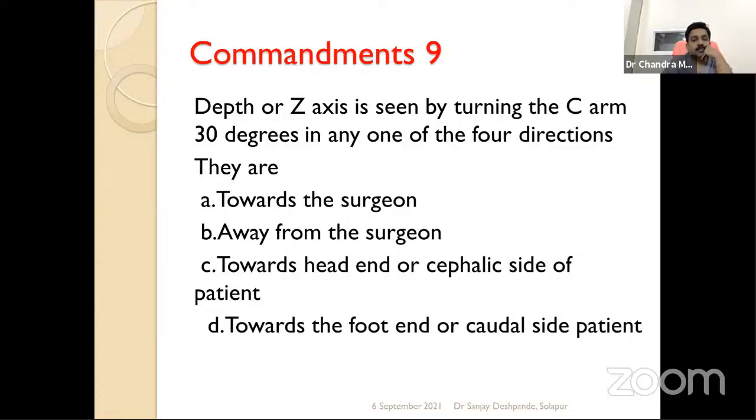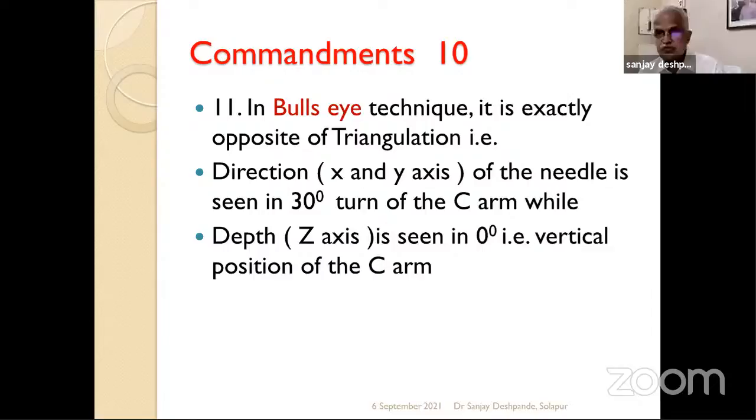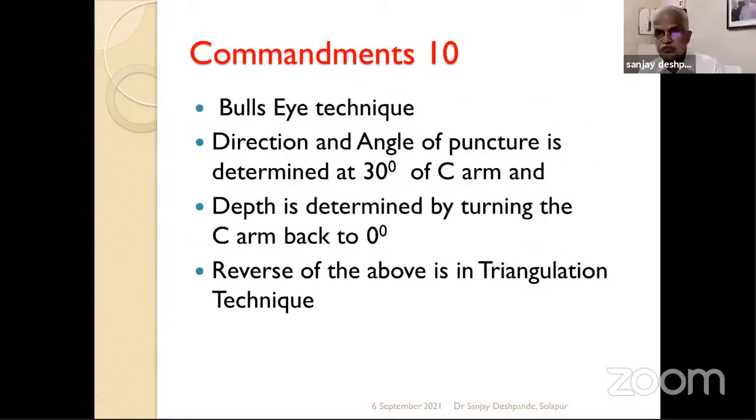Now the 10th commandment, we all know, is exactly opposite of triangulation. Direction of the needle is seen in 30 degrees of the C-arm, while the depth is seen in 0 degree, which is a vertical position of the C-arm. Once again, it is the same angle, 30 and 0, which is the reverse of the triangulation technique. Now the 11th commandment is very important for the beginners.